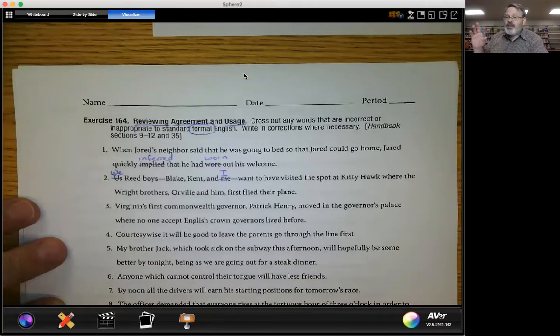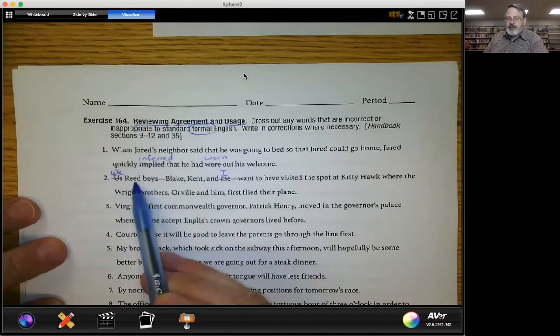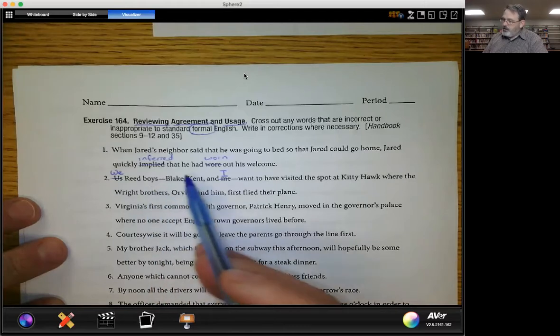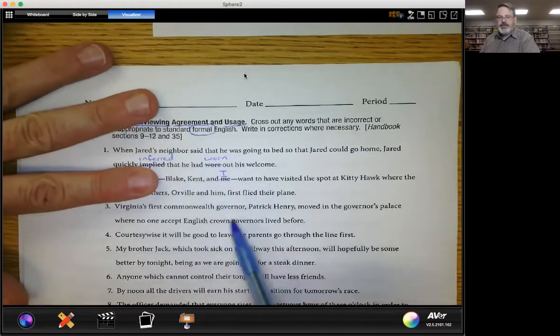I, you, he, she, it, we, you, they, who, whoever. All those are used either for predicate nominatives if there's a linking verb, or for subjects, or anything that's in that subject section. So an appositive needs to be treated like a subject if it's the appositive of a subject. So I could have gotten rid of all that and said, Blake, Kent, and I want to have visited.